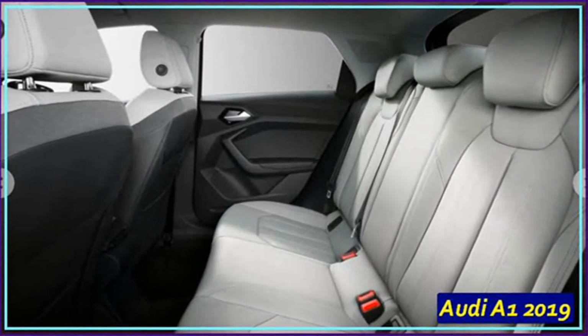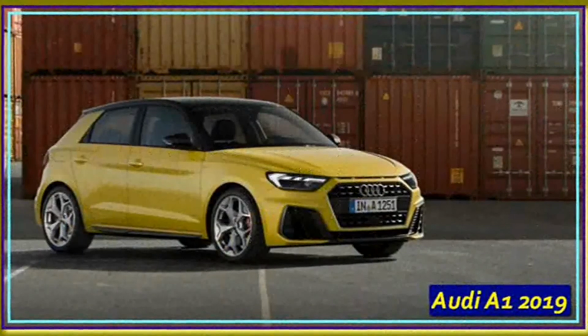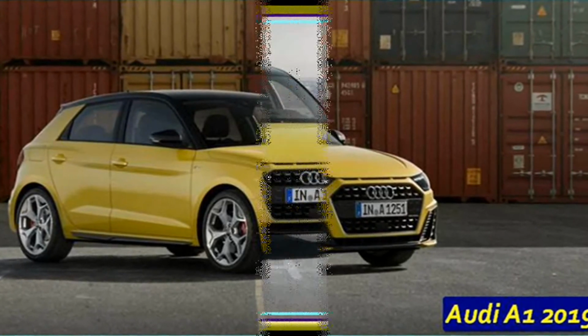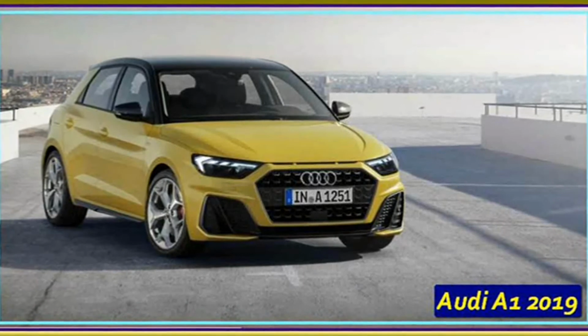Given that it would be a fairly spendy proposition on our shores, and that Americans generally have a taste for bigger beef, there's no chance the A1 will come to the States. Too bad, we'd love to have a chance to drive one on our roads.